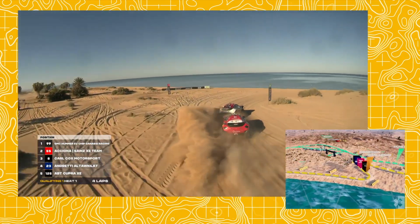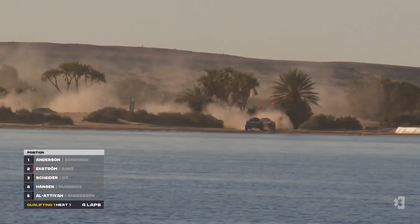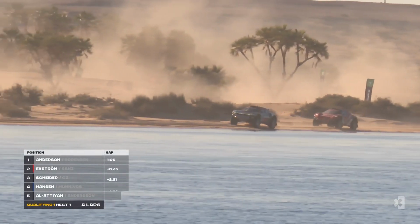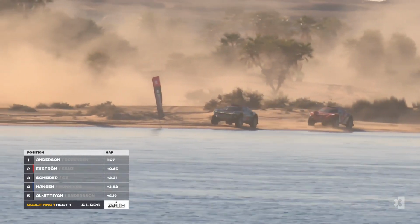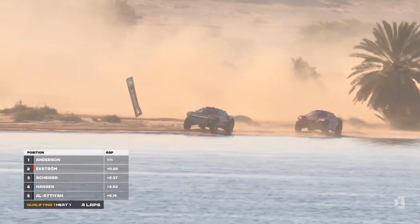I wonder if anybody saved their hyperdrive for this straight. Watch out now. So the hyperdrive is a boost of power. Ekstrom's looking to the inside line as he comes onto this straight, but he can't find a way through. So at the minute, it's RJ Anderson leading for the GMC Hummer team, and in P2, Carlos Sainz, Mattias Ekstrom.